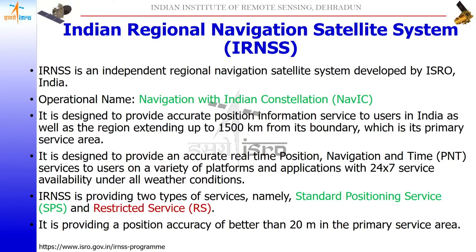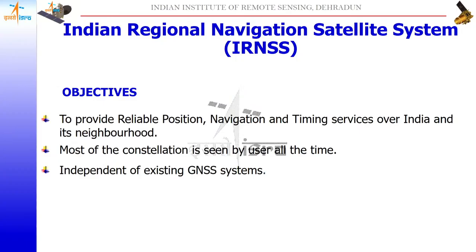On a very conservative side, you will find that the accuracy is between 5 meters to 6 meters also, if you operate. However, the conservative measure is up to 20 meters on a 24-hour basis. IRNSS also provides two types of services. One is the standard positioning service for civilian applications, and another is the restricted service for authorized agencies. These services are available 24/7 for all the users across India and in its footprint region also.